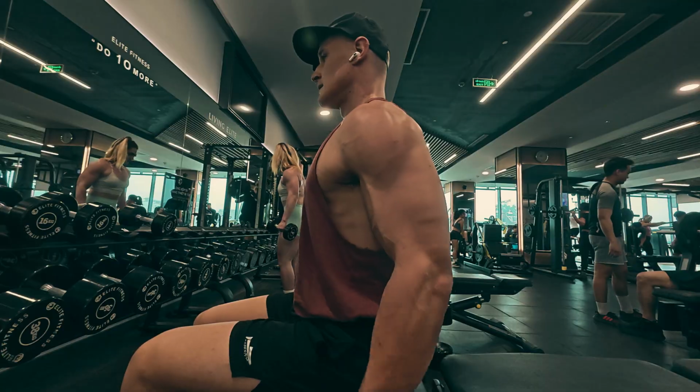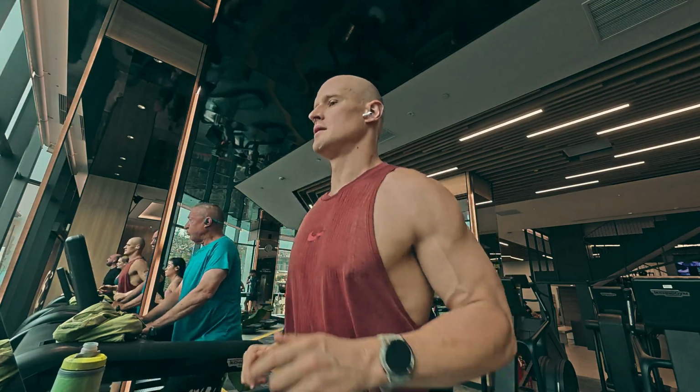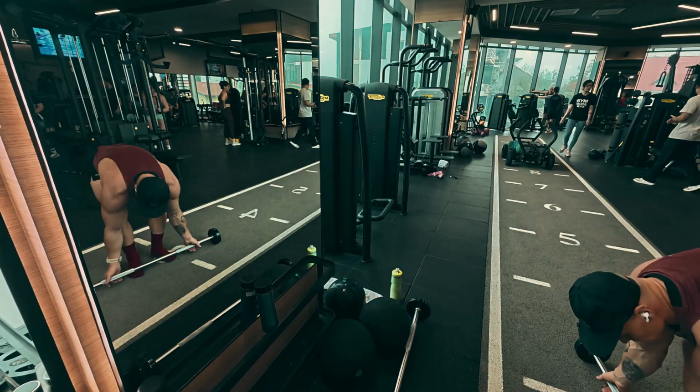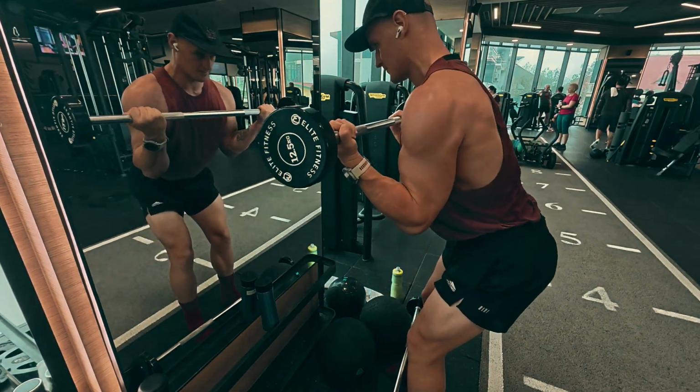Your arms and shoulders are the foundation of your physique. Of course, balance is key. Every muscle group needs to be in proportion and well maintained. But when it comes to defining your overall look, your upper limbs play the biggest role.